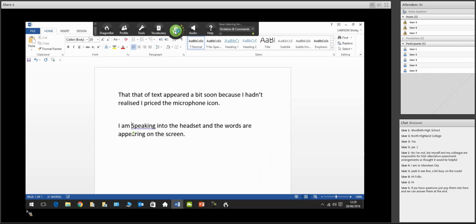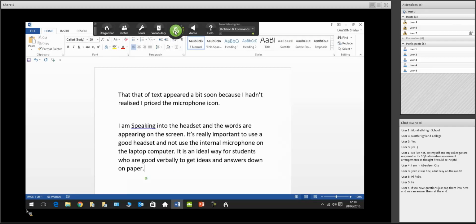It's really important to use a good headset and not use the internal microphone on the laptop or computer. It is an ideal way for students who are good verbally to get ideas and answers down on paper. Or for those who are apprehensive of putting any text down because they're unsure of their spelling.